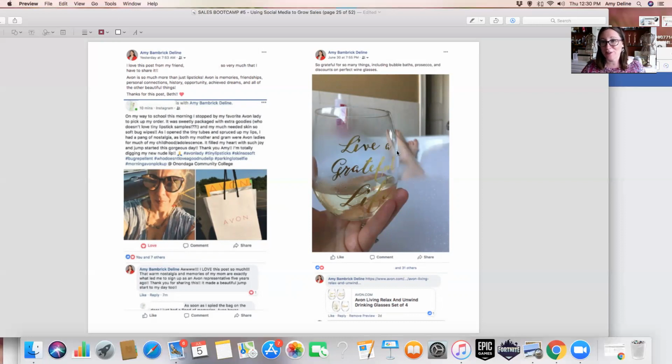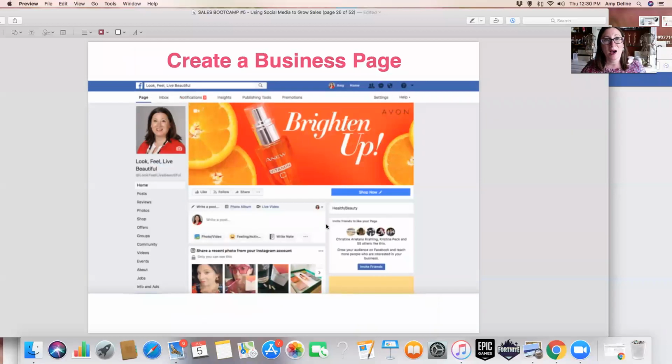I took this picture the other night. I was taking a bubble bath. This is an Avon glass. I love these glasses. And I just posted, so grateful for so many things, including bubble baths, Prosecco, and discounts on perfect wine glasses. Again, I put the link in the comments down here. So it's a fun, cute picture. People enjoy these things. It's the way that we connect with our friends.